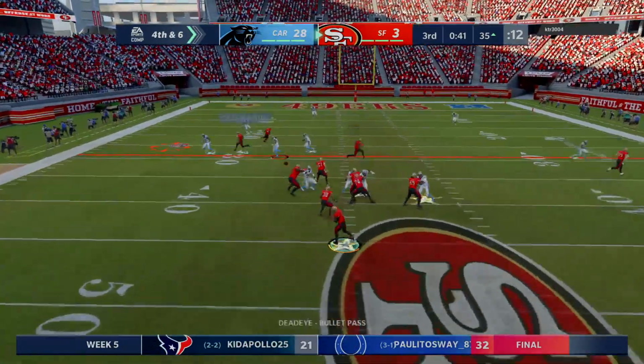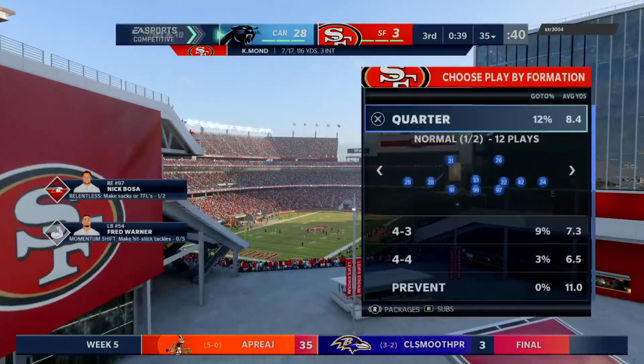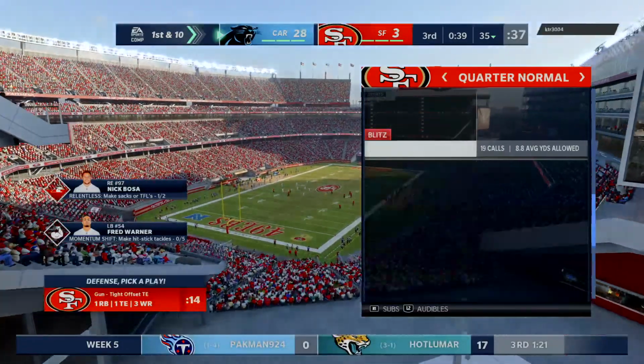They'll stick with the passing game as he looks to throw. And my goodness, this is incomplete. The Niners go for it, but it doesn't work out. And the Panthers will get the football back.